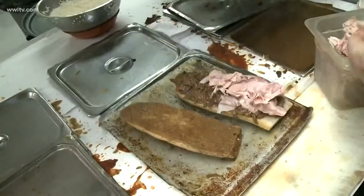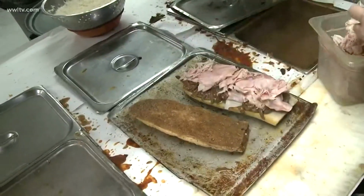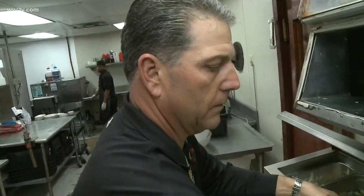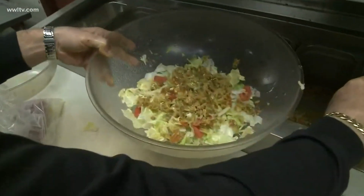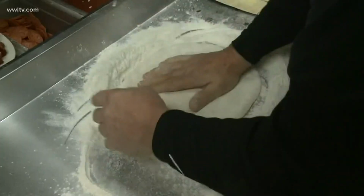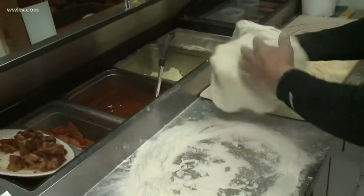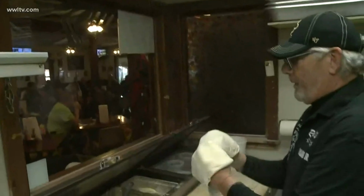Now Cheryl handles the majority of the office duties, and the other three siblings take shifts running the restaurant. Their roles can be interchangeable, and they're not afraid to roll up their sleeves and do what needs to be done to carry on the family legacy. My brother and I make the dough. So we actually make the dough, we cut the dough, and actually roll the dough individual for each small, medium, and large pizzas.